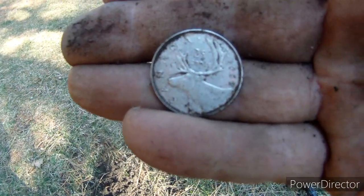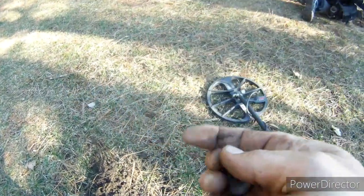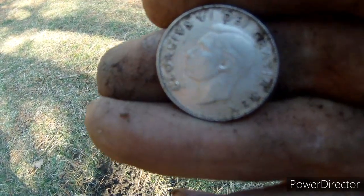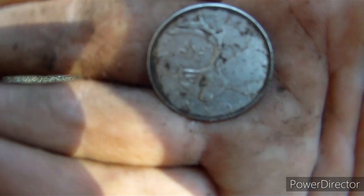Sweet. And I just got more than 20. Second silver coin, and got the silver ring as well. Alright, cool. Having a good day again.